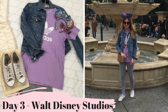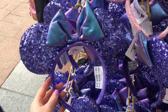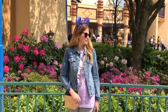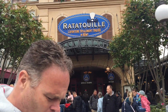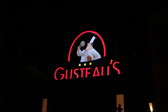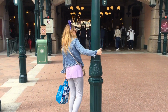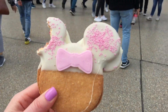Day 3 we spent at the Walt Disney Studios, so again I wore my Converse and grey joggers. Then as it was a bit warmer, I wore this purple Adidas t-shirt and my denim jacket with this rose gold crossbody bag. The rainbow ears you saw at the start of the video I actually bought for my niece, so I ended up buying some purple ears there. They had so many beautiful different pairs of ears, they were all gorgeous, but the purple ones caught my eye the most. Then in the late afternoon we actually just went back into the Disneyland Park and went on a few more rides and then watched the fireworks again.